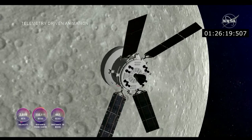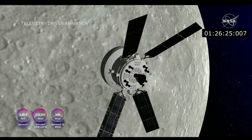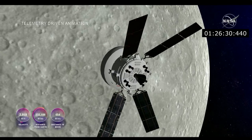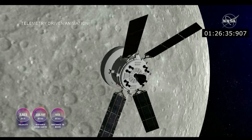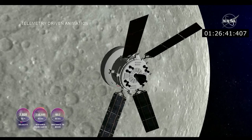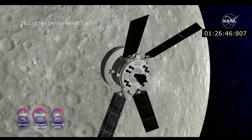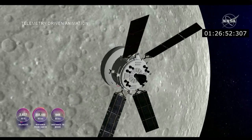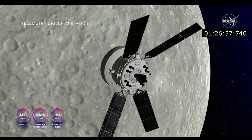We're now 1 minute and 45 seconds away from today's outbound powered flyby burn. This burn will last for 2 minutes and 30 seconds. This burn will occur with Orion's Orbital Maneuvering System, or OMS engine, which was successfully checked out on Tuesday following the liftoff of Orion aboard the Space Launch System from the Kennedy Space Center in Florida. The OMS engine performing spectacularly so far.